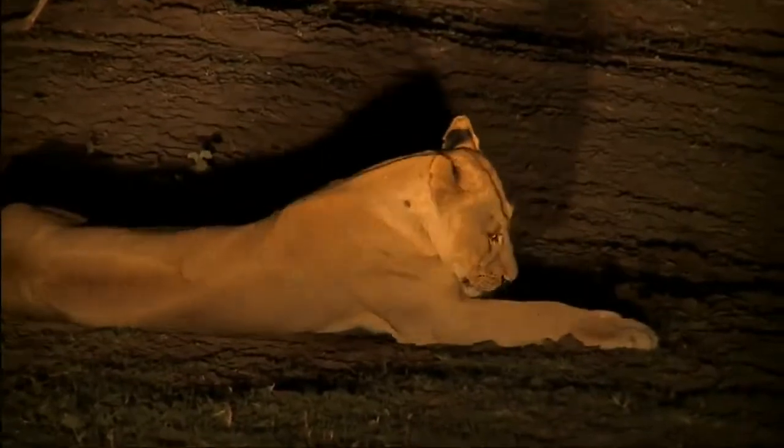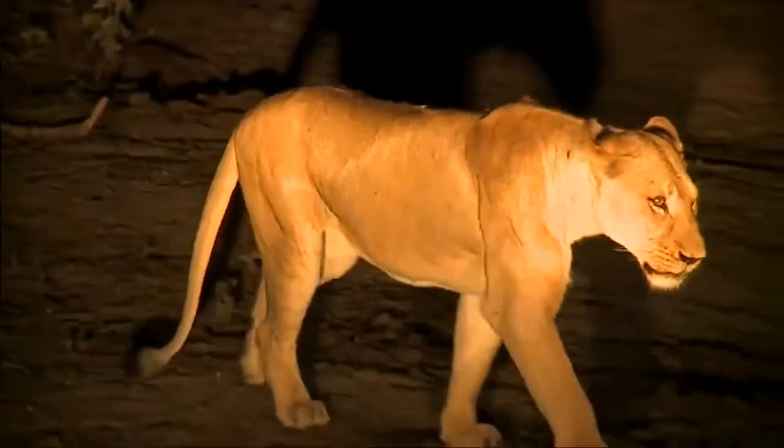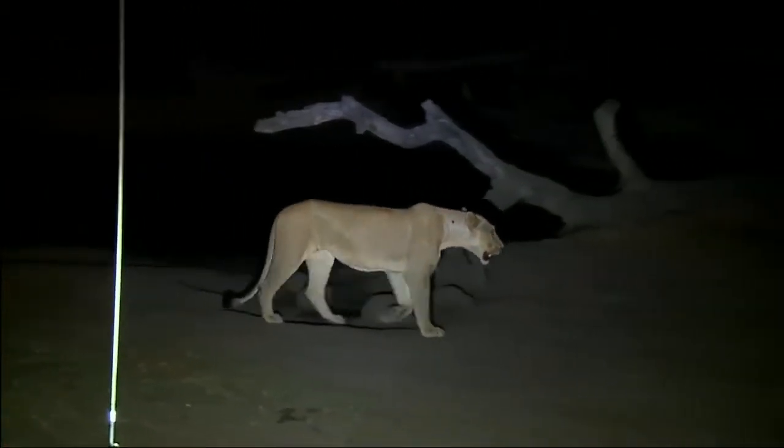So, this is the lion that James and Steph heard roaring around the bush dinner site. She's looking for the other girls. Oh, hungry. But with this wind, the way she's calling, the sound's being taken away from the other lionesses who are downwind, and we've got a strong wind.